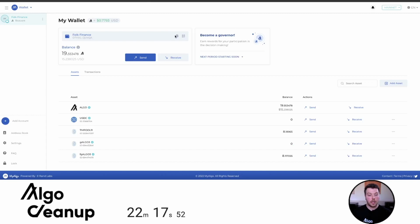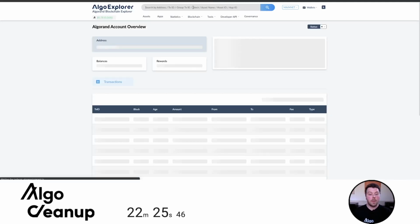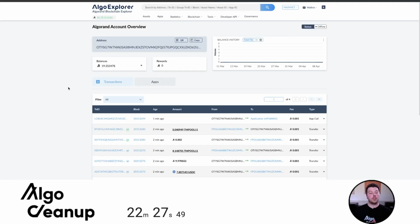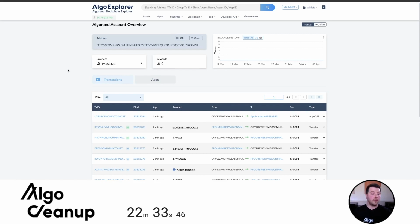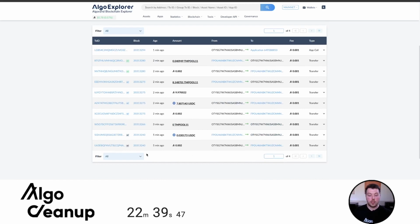And one other thing, I just wanted to copy my address, the brand new wallet address that I put in, and I just wanted to show algoexplorer.io. Again, there are so many tools in Algorand's ecosystem. It's growing so fast, but it's just so impressive how fast this blockchain is. You can see every transaction is logged on the blockchain. You can see everything that we just did in less than 20 minutes.